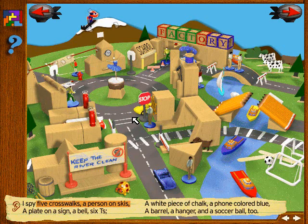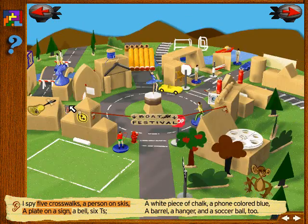A plate on a sign. A bell. Back at the school.